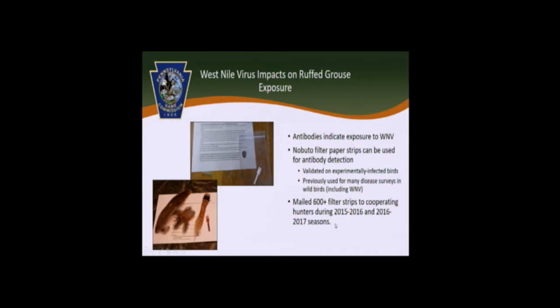So we know that we see the population impacts, we see the susceptibility. The next question was, are grouse even being exposed? Because potentially we could be going down the wrong route with this if they're not even being exposed in the woods. To do this, when we look at exposure, we basically collect blood samples.